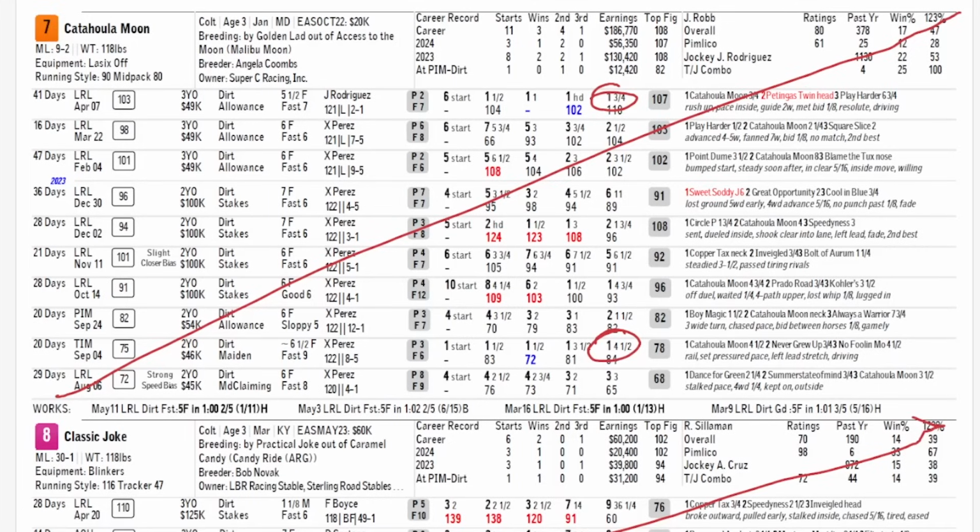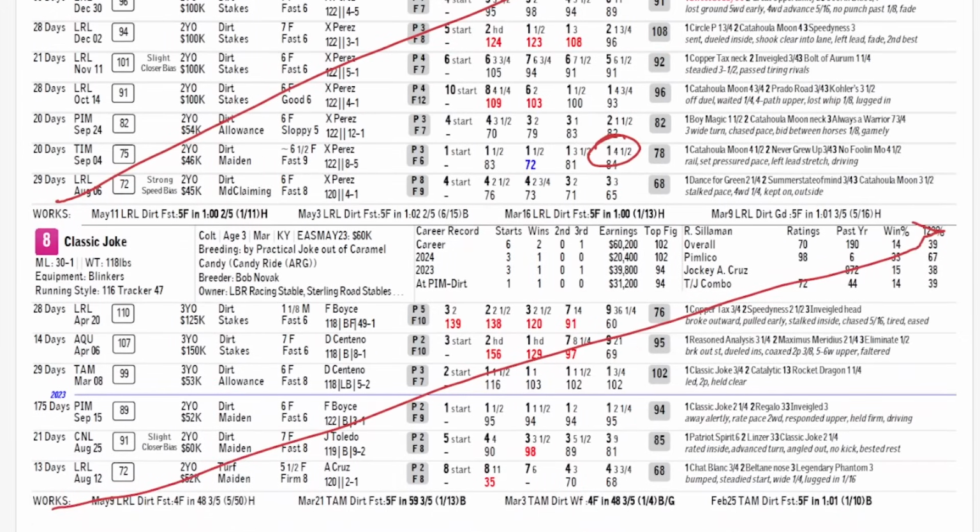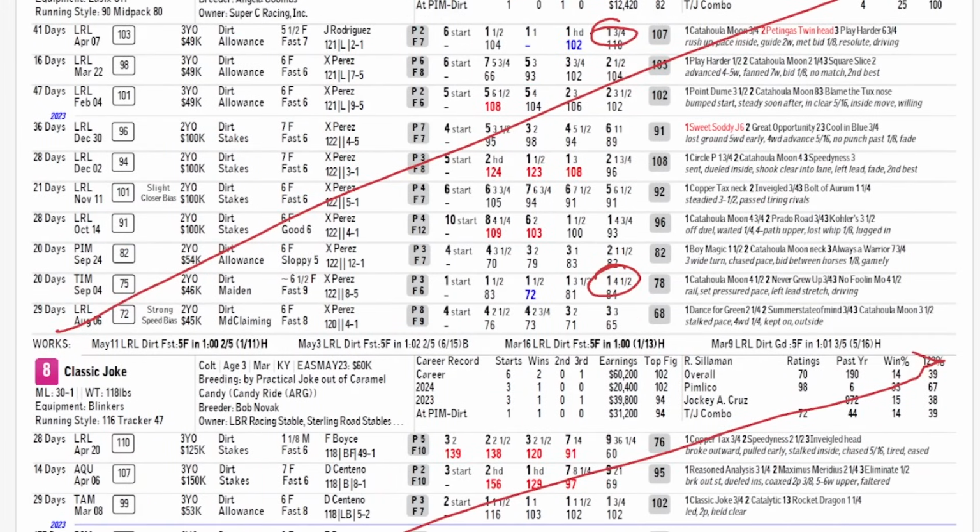You're going from a $49,000 allowance race to a grade 3. Should be much better competition here. Even in the other allowance races, I just didn't see a whole lot from this horse. He's got the numbers to compete. He could win, but I'm taking a stand against the 7 and trying to boost my exotics with some other horses underneath, especially if I'm going to use the 6 on top.